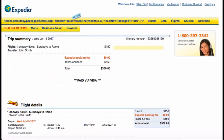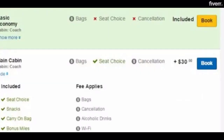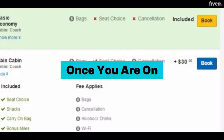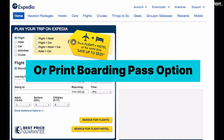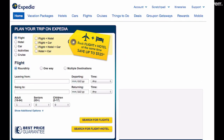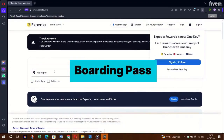To begin, open your confirmation email and look for the Manage Your Booking button or link. This will direct you to the Expedia website where you can access your itinerary details. Once you are on the website, locate the check-in or print boarding pass option. This will take you to the airline's website where you can check in online and retrieve your boarding pass.